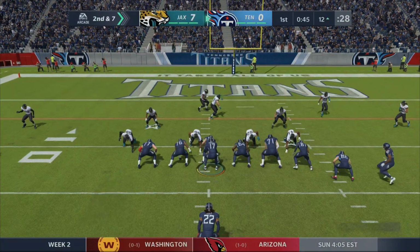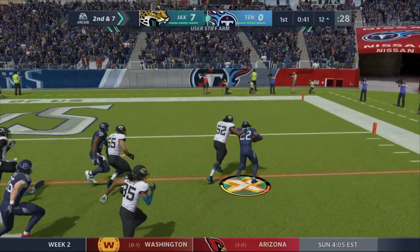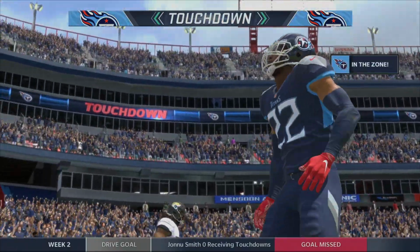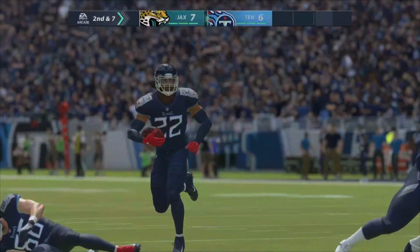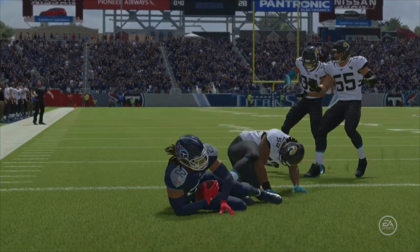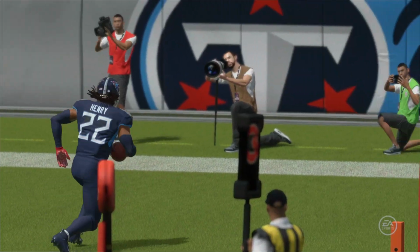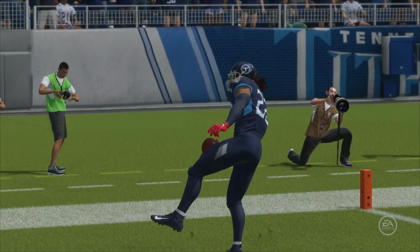Pickup of 3. The toss right to Henry. And into the end zone for a Tennessee touchdown. Derrick Henry, his first touchdown of the new season. And the Titans are an extra point away from tying this thing up. Well, they ran the toss, trusting he had the speed to get to the edge, and he did. And there really wasn't any doubt about that because the scouting report told you this guy could flat out go.